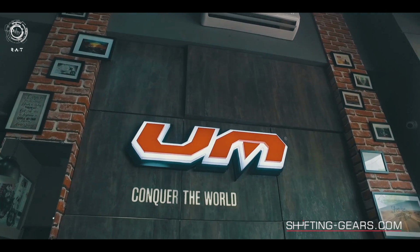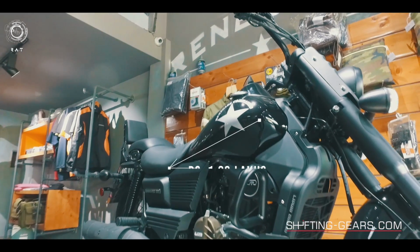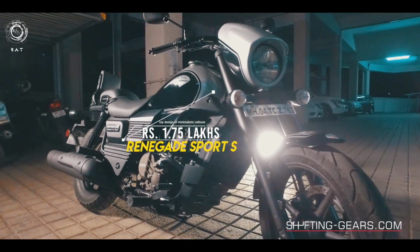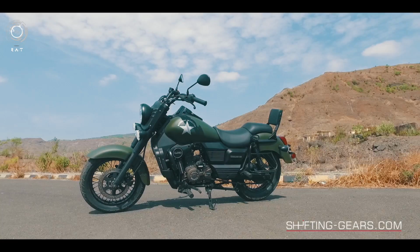UM has recently updated both the Renegade Commando and the Renegade Sport S to comply with the BS4 norms. The Commando is now priced at Rs 1.82 lakh, while the Sport S asks for Rs 1.75 lakh ex-showroom Thane. Now, both these bikes with the BS4 update have become expensive, but thanks to GST, the prices are going to go down a little in the coming weeks.